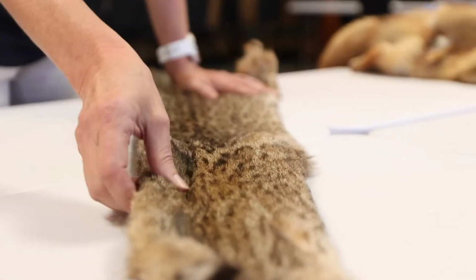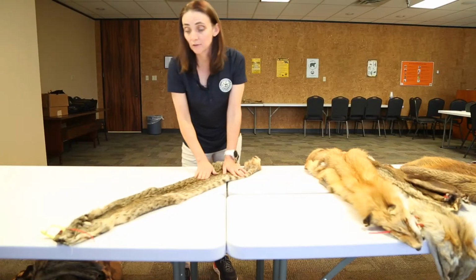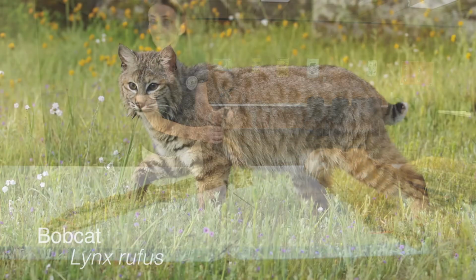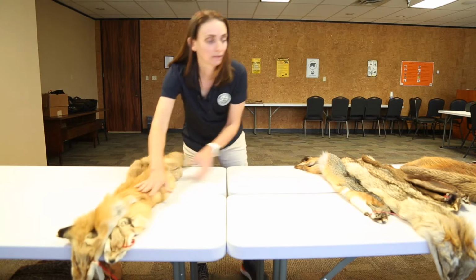A lot of them won't have the spots as noticeable on the back, but just have kind of this tabby cat pattern. The BRF for this particular cat species is the short tail, or the bobbed tail. This is a bobcat. So the next three species we're going to look at are canines.